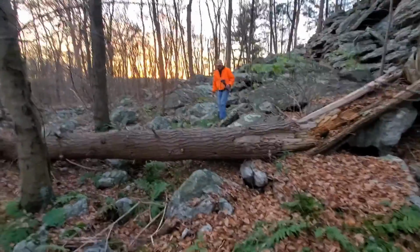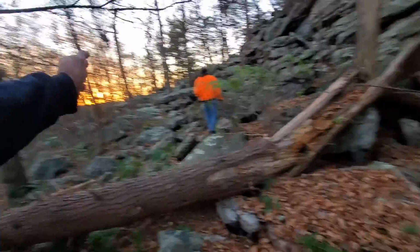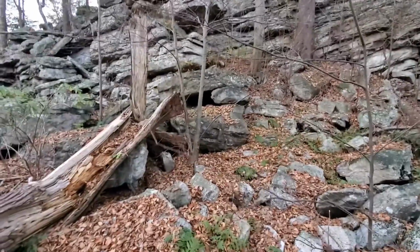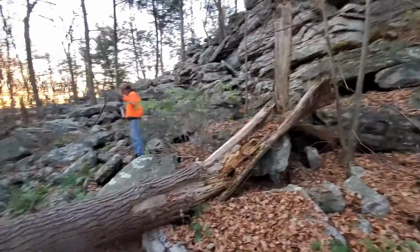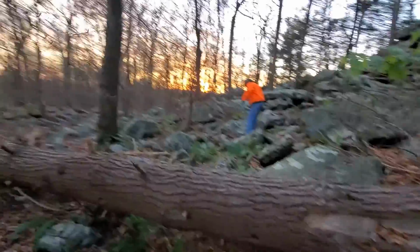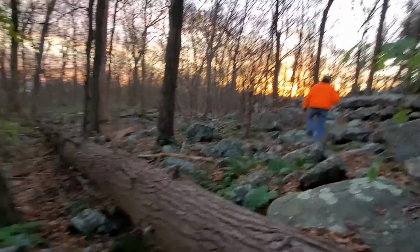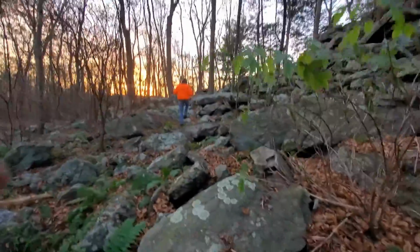Is that a tremor? Uh-oh. You all right? Sticker bush? Stay on the path. Yeah, that probably would have been the smart thing to do. He made it. Didn't fall. No falling allowed. We can't have any falling. I don't have Blue here to take you to the ER.